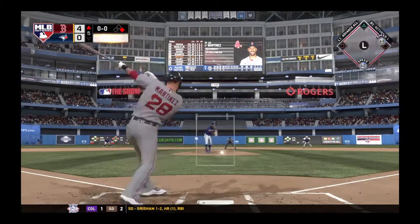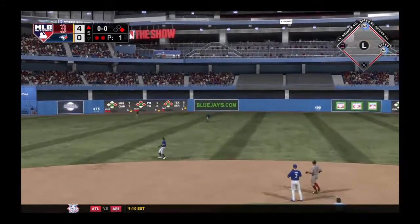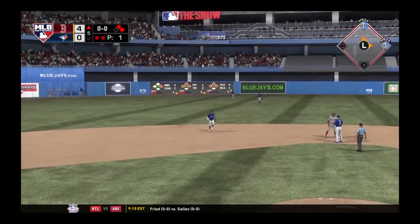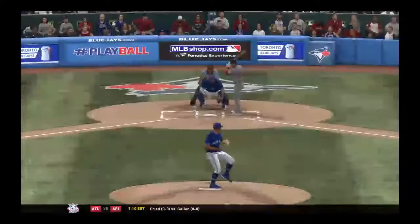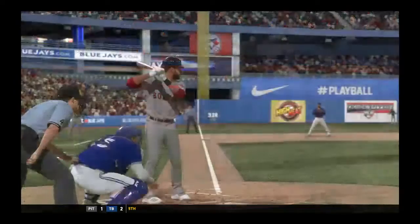Here's J.D. Martinez. He swings and grounds it to short, and that's through for a hit. Sometimes the first pitch is the best pitch you'll see all at bat. Definitely coming out of his shoes, aggressive style. First pitch, base hit up the middle.